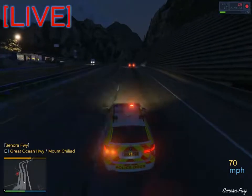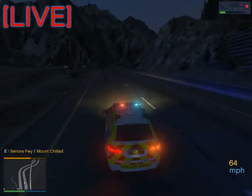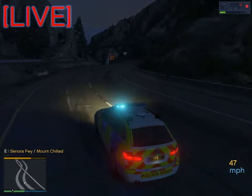So we have got the tunnel ahead just shortly here. So I'll be looking at how fast we go through the tunnel and what speed we go through. So I'm going to be looking around the bend at the time.